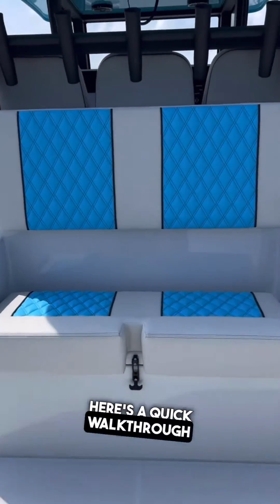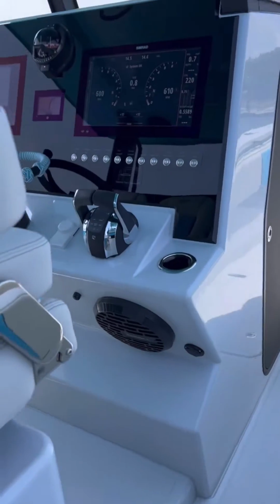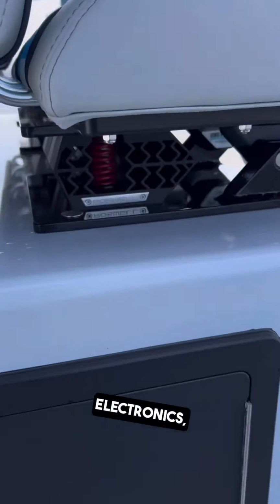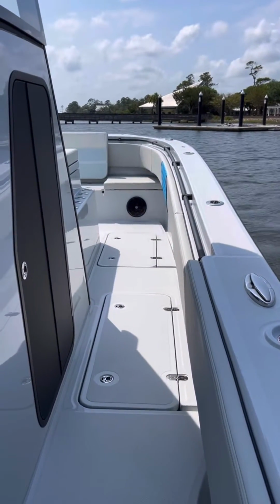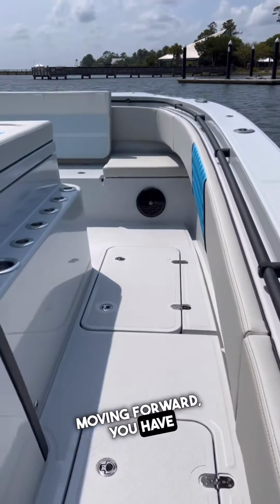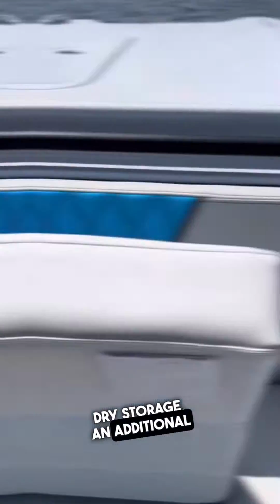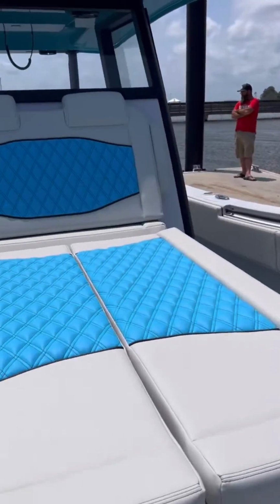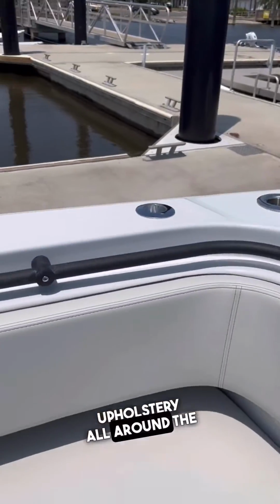Here's a quick walkthrough of our latest Insetta Boatworks 35 IFC demo boat. It's equipped with Simrad electronics, Roswell audio, and Roswell shocks under the seats. Moving forward, you have insulated macerated storage and dry storage, an additional cooler, and gray and light blue upholstery all around the boat.